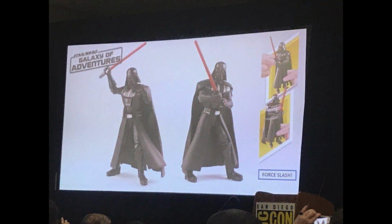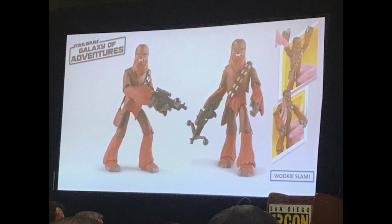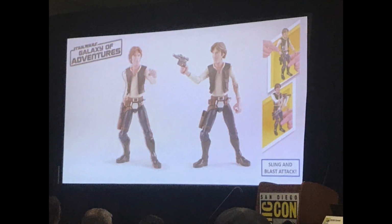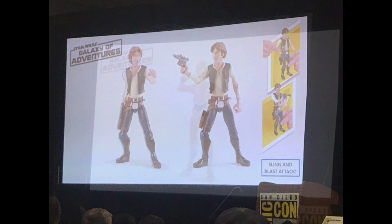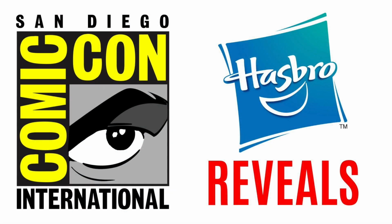You can see the Darth Vader that I mentioned there. We've got the Chewbacca, the Han Solo, the C-3PO. So not too much was revealed at today's panel, which is a little bit disappointing, but to be honest it was expected.